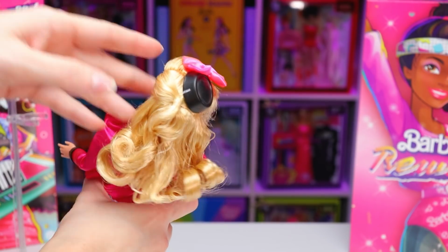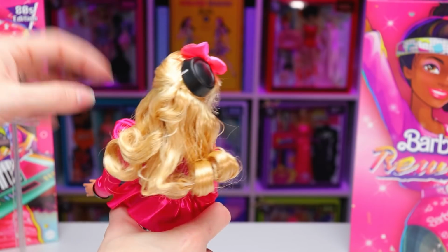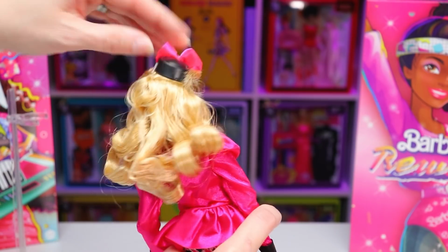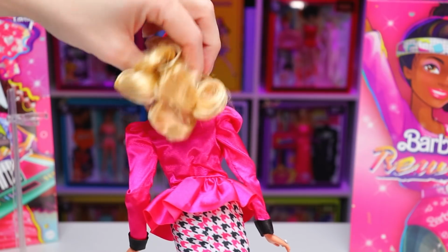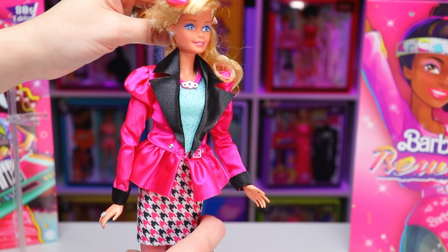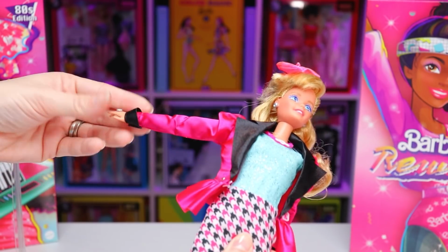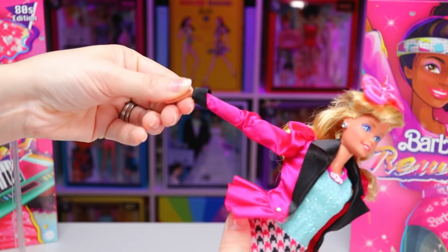By the way, I didn't point it out, but you can definitely cut the jibbers that hold the hat to her head. I just don't want to do that because it's never going to sit like this again, so I'm just going to leave it. But I will definitely be doing something about these curls later on. Anyways, back to the jacket. Like I said, it is removable, so I'm going to carefully take it off so we can see what that's like. Are her hands removable?